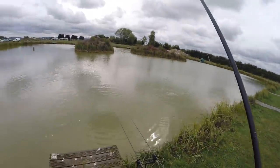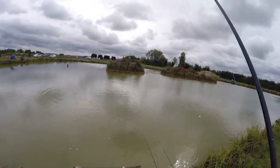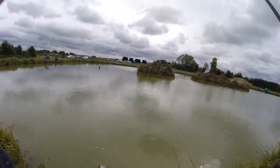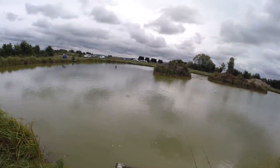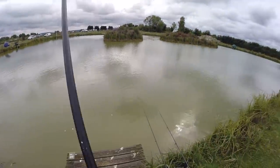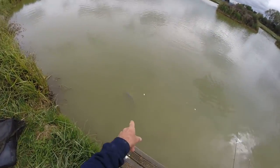I'll tell you another tip I find. If you put too many floaters in, you'll get the small ones coming up. You won't be able to isolate a big one. My problem is I've got the glare from the light up there in my eyes, so I need to try and pick one off here. Look at this one. I'm going to film that close in.